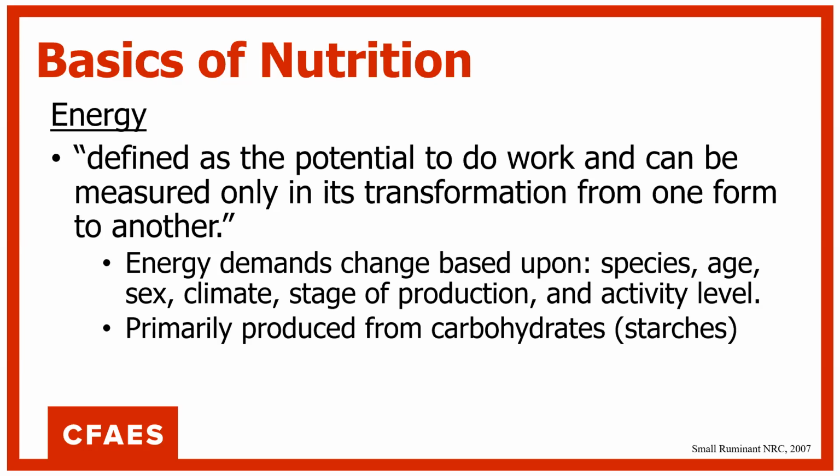We do know that energy demands change based upon species. Sheep definitely have a different energy demand than our other ruminant species, goats and cattle. Age is certainly going to play a role in the amount of energy needed. Sex will as well. Climate too: if you think about today's climate, kind of wet and rainy, if we don't have structures for our animals to get into, they are going to be under some type of cold stress, because the wind's blowing and that water is going to make their fleece, and therefore their skin, a bit cooler.